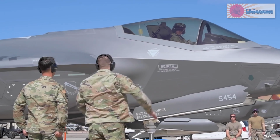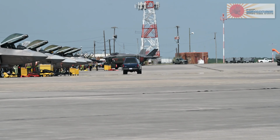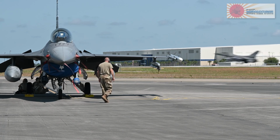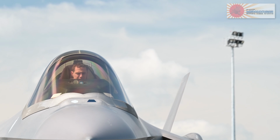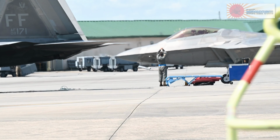F-35A Lightning II jets from the 419th Fighter Wing touched down in Savannah, Georgia to participate in the Air National Guard's largest exercise. Sentry Savannah, this is an exercise that's put on by the Air National Guard here at the Combat Readiness Training Center, or CRTC. In Exercise Sentry Savannah, units from active duty, reserve, and Air National Guard will take to the skies with a multitude of different aircraft as they practice and employ air dominance. With the F-22s, F-16s, F-15s that are playing also in this exercise, we all get together and then we go out and train over the water and train into that air dominance role.